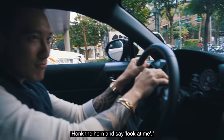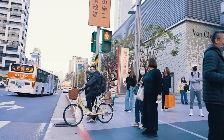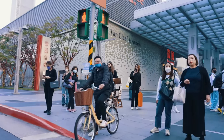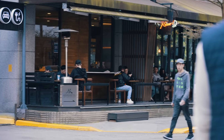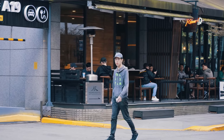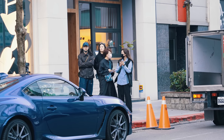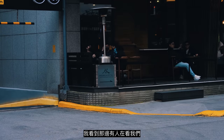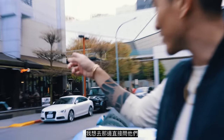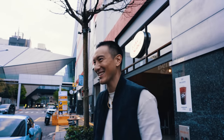Honk the horn. Yo, look at me. See some people looking over there. See? Over there? I think he's looking. I'm gonna go over there and just ask. Let's see.